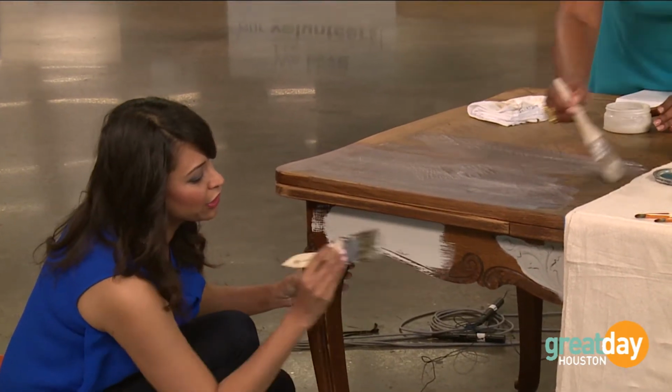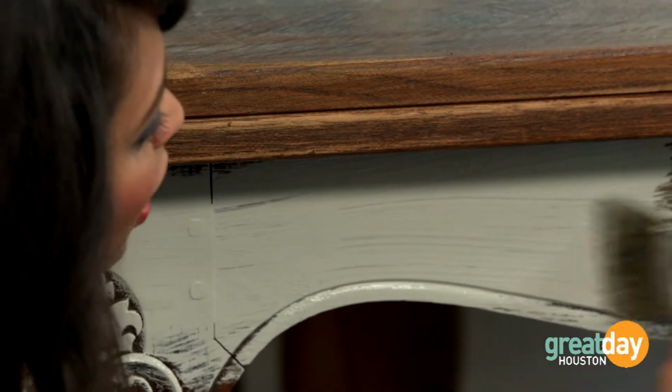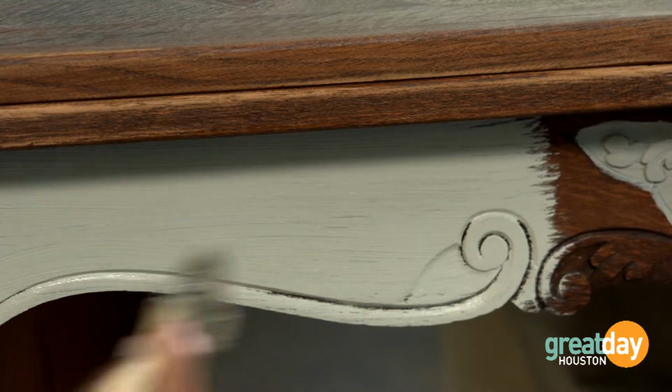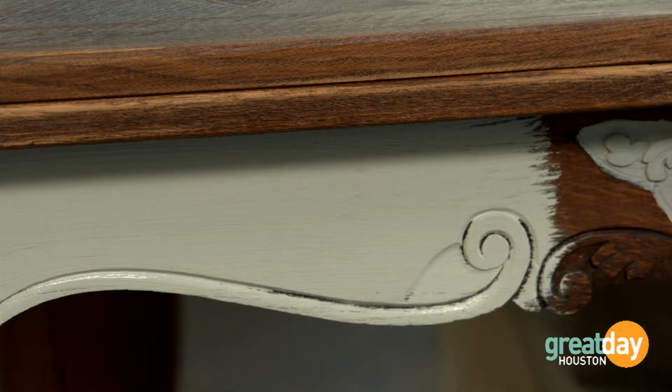And see here, I'm going to go ahead and go opaque, and look at that beautiful makeover that's happening. And again, we're doing this because we didn't want to show a lot of the water stains that are going to be sort of permanent on the wood. So we're going to give it a different look to give it a new life. Here you can see exactly how we're going to do the base of this table: whitewash on the top and then the full coverage on the bottom.